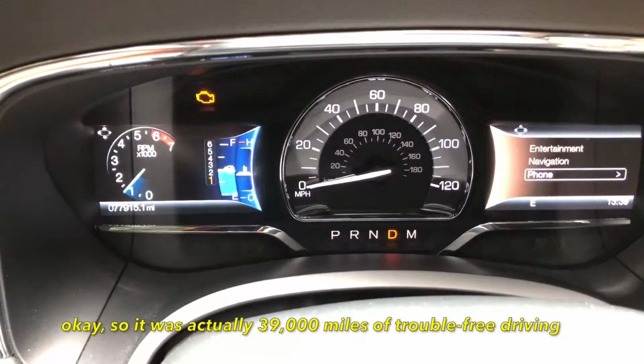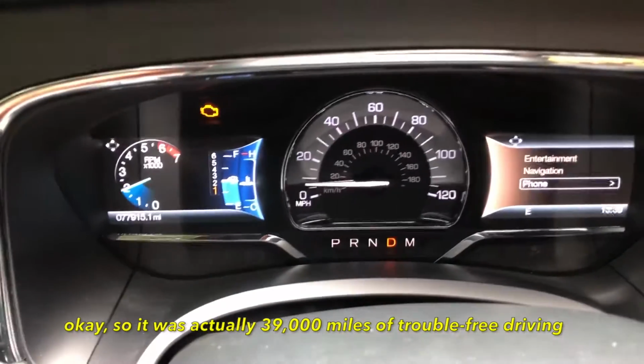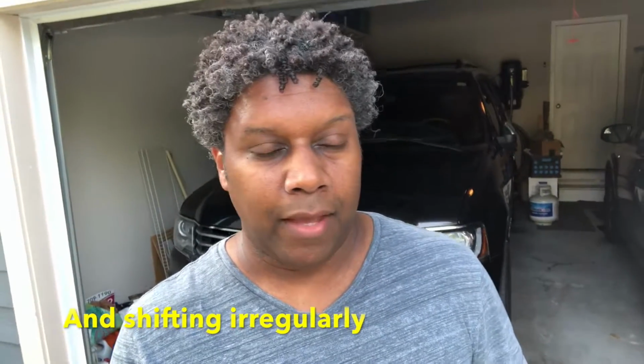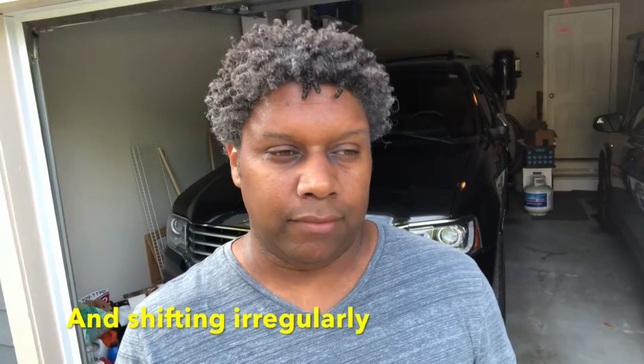But just as I reached 78,000 miles, I started having some issues with the vehicle. It started to run rough, basically. So I took it in to my local Ford Lincoln dealership, and as I was having them change the oil, I asked them to run a diagnosis on it and just let me know if there was anything going on so that I could figure out what I could do to get the vehicle running smoothly again.